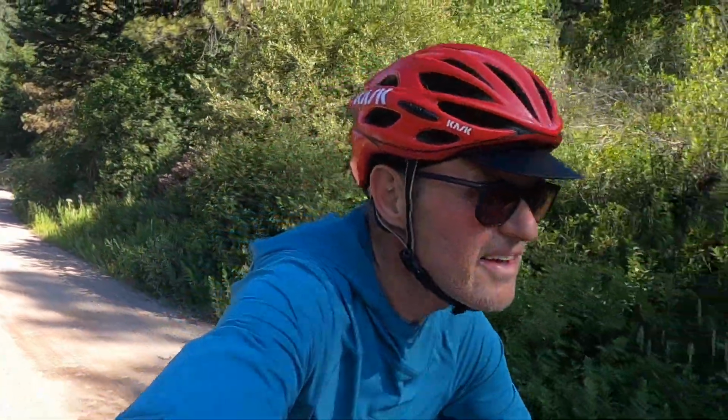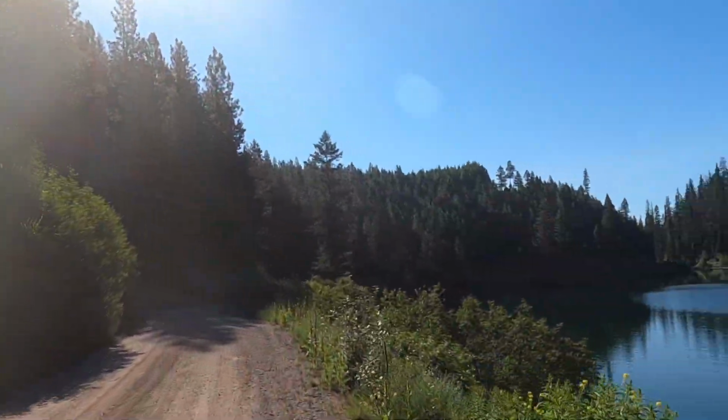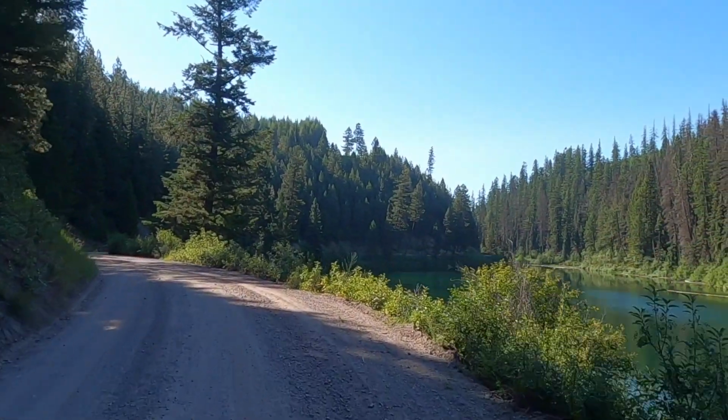This is a really nice part of the trail on the road to Ovando. A little bit undulating, just done quite a bit of a climb there. Things are looking quite nice up ahead. There's water coming down here, water supply along the route.